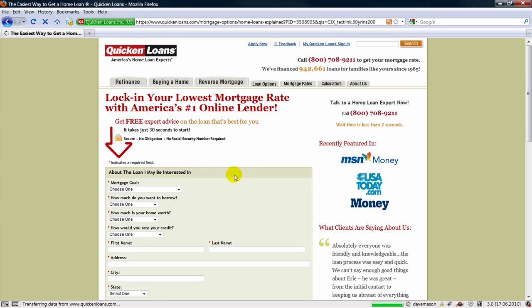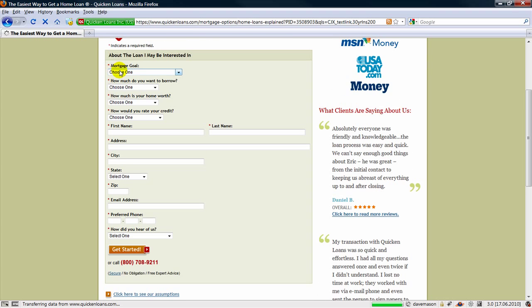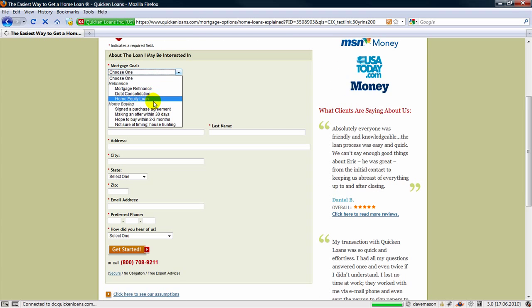And you want to fill out the form with the information that they request. So just make sure you fill this out completely. Click the Get Started button and you're on your way. We recommend to use the form and not the phone number. We find that you get better service.